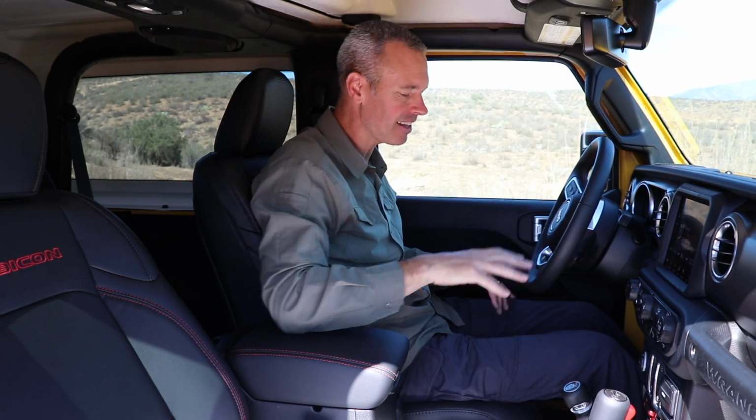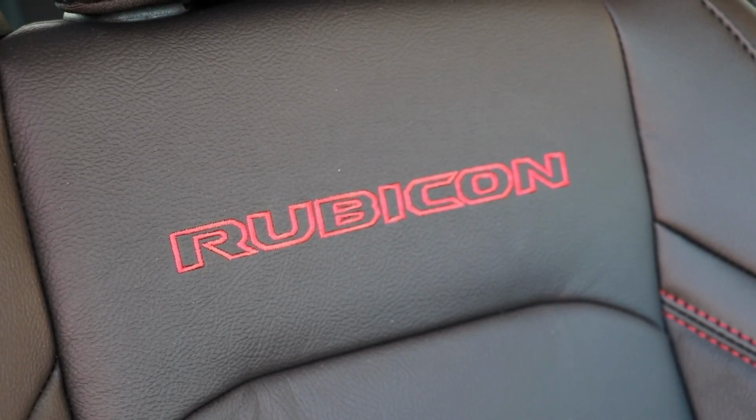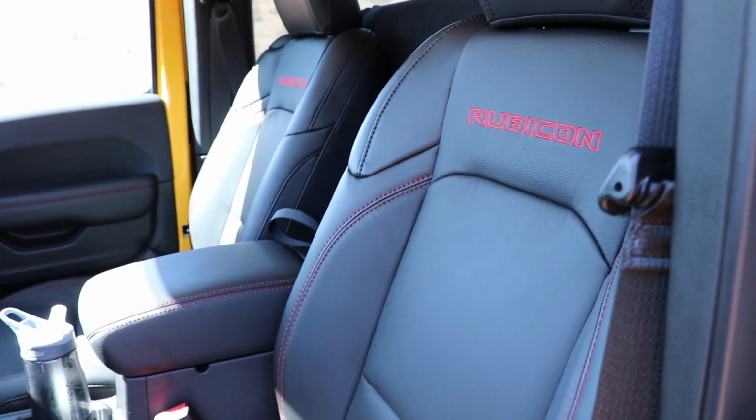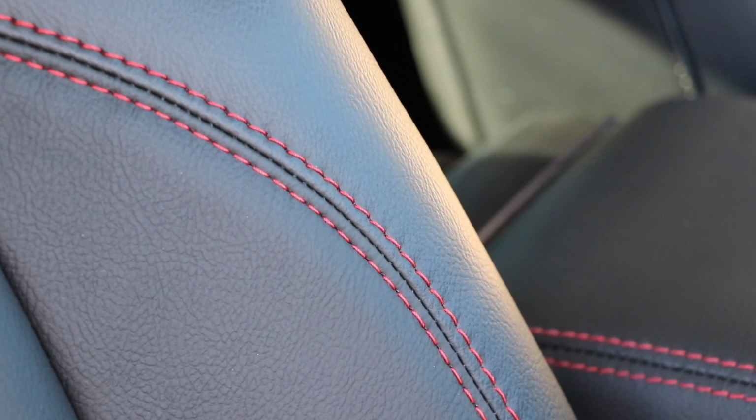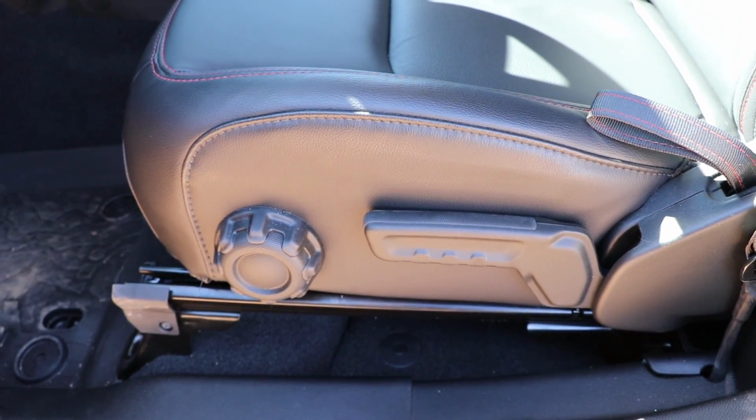Now, let's hop inside. Let me show you some of the cool features inside. The first thing I should mention in the interior is me. I'm 6'2", and I have got all kinds of headroom and leg room, and these seats are really comfortable. Now, we've got the leather seats, which for my wife was necessary, but they're really a beautiful seat. They've got the red stitching in there, and they're really comfortable, and they hold you really firm.